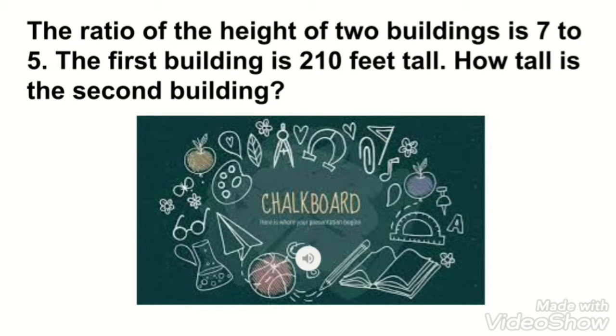It says, the ratio of the height of two buildings is 7 to 5. The first building is 210 feet tall. How tall is the second building? So looking at ratios, you'll say, okay, if 7 to 5 is the ratio and 210 is the first building, let's just say that that is the tallest building with the 7, 7 being the tallest of 5, right?